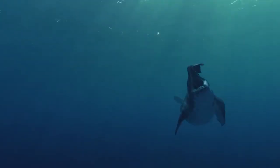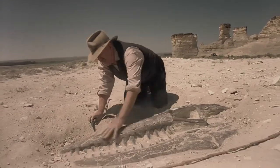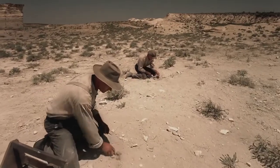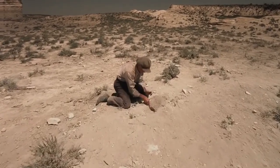Platecarpus itself was fierce, but not in the same league as its larger relative, the creature the Sternbergs had found. Few ocean predators ever would compare with the beast they were uncovering.